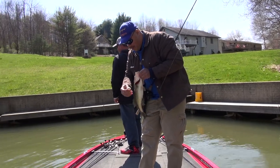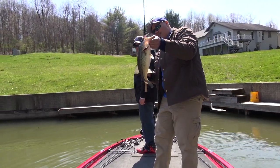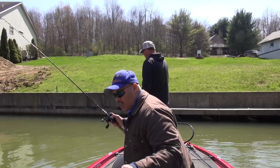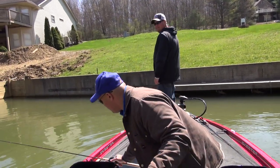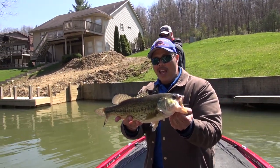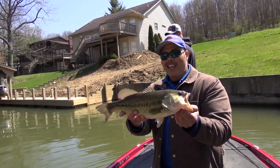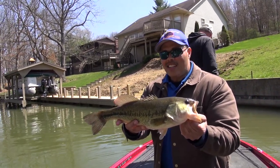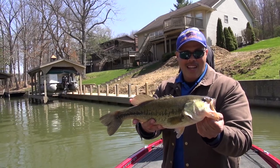Oh, that's a good fish. That's a good one. Fat one. That's a fat fish. Let me get down here out of the sun so you guys at home can see. Wow. All right. We're just kind of tag team fishing. We got to get these fish in the boat today. It takes two bites to get them. Yes, we're going to make it happen any way we can.